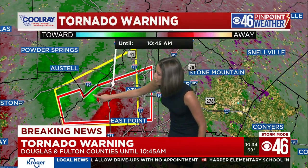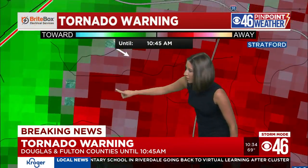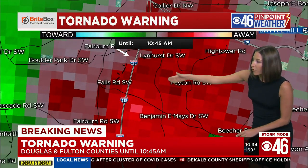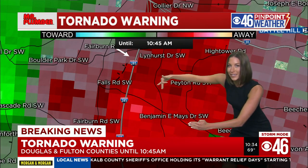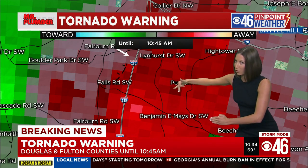Oh man, yep, this right here is a defined couplet. There is absolutely a tornado at the surface. Do you see this right here? That is the funnel crossing Cascade Road. Looks like now it is just now crossing 285. Falls Road, Benjamin E. Mays Drive. So this is now just inside of the west wall of 285, working its way towards West Midtown, working its way, it's crossing into Smyrna.